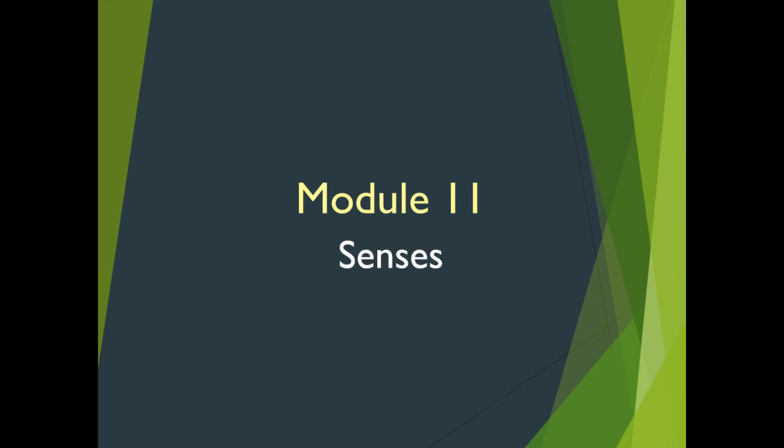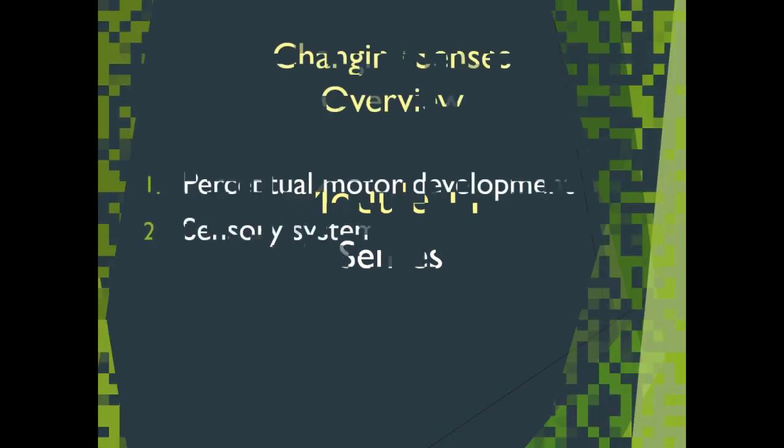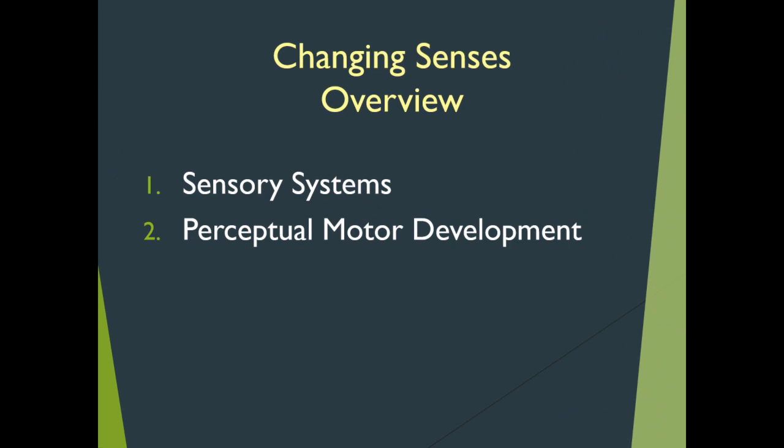To be skillful, it is inconceivable not to have highly developed senses. Module 11, we focus on the sensory motor processes that contribute towards skillful performance. We will tackle each individual sensory system and then end with overall concepts that are relevant as far as the sensory motor interaction.